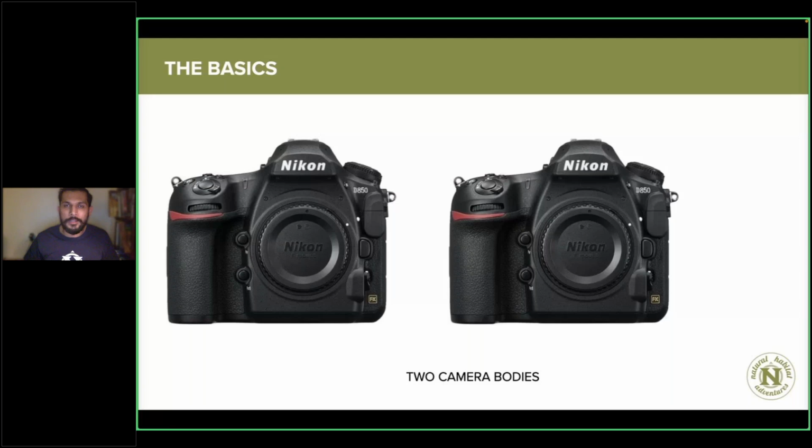In the rare case that one of your camera bodies does not work, or fails for whatever reason, at least you have another camera with which you can shoot for the rest of your trip. But if you had only one camera and it conked off for whatever reason, that would be a really disappointing situation to be in. So, two camera bodies is what I recommend.